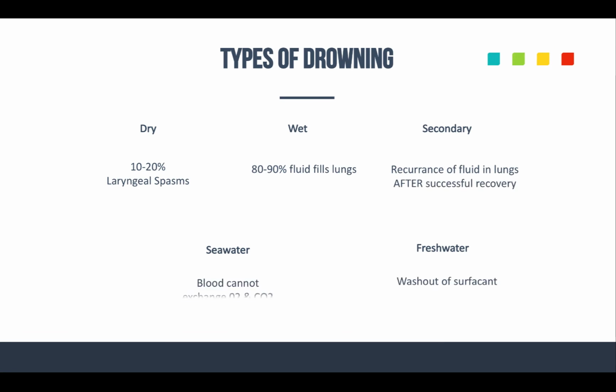Basically, there's three. There's dry, wet, and secondary. But there's also issues to think about when talking about either seawater drowning or freshwater drowning. So your dry drowning is at 10 to 20%, where you get that laryngeal spasm, and they call it dry because your airway gets closed up and the water does not get in, but yet you still drown because you're not getting the oxygen, right? 80 to 90% is where the fluid does get in. You don't have those spasms, and the fluid gets in, fills the lungs, and that's the actual wet drowning.